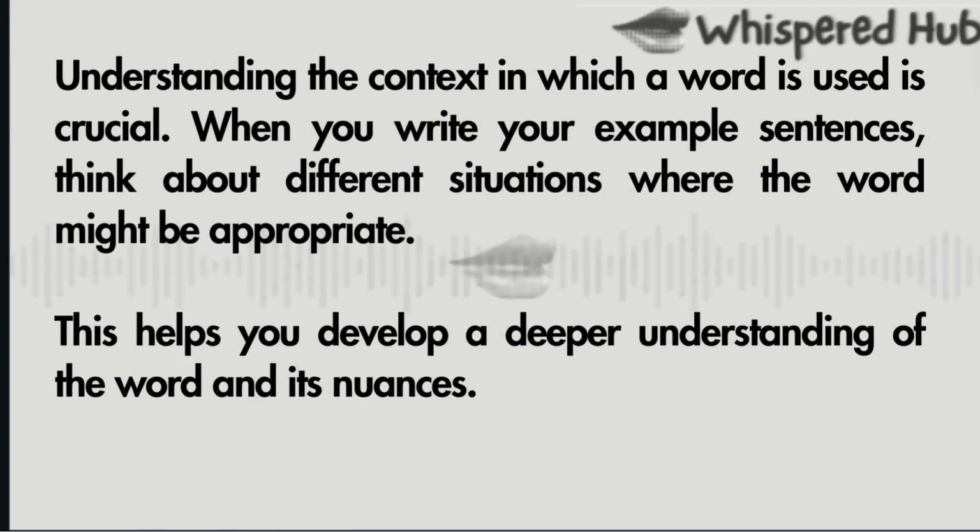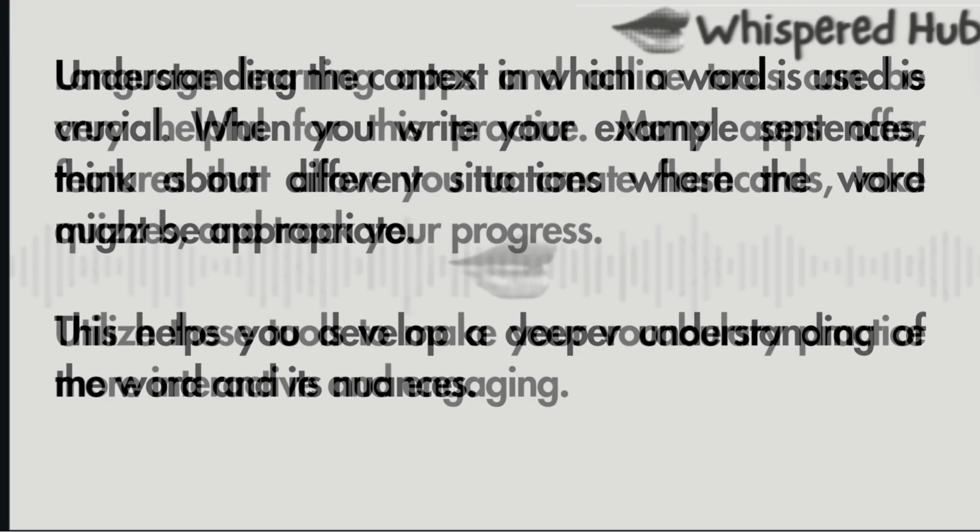Understanding the context in which a word is used is crucial. When you write your example sentences, think about different situations where the word might be appropriate. This helps you develop a deeper understanding of the word and its nuances.